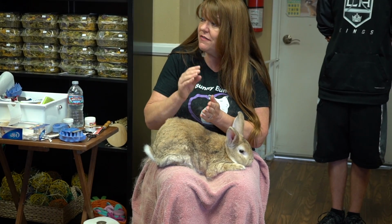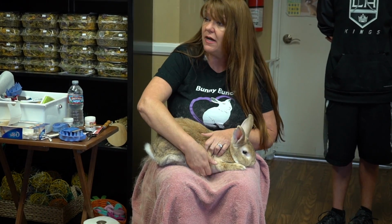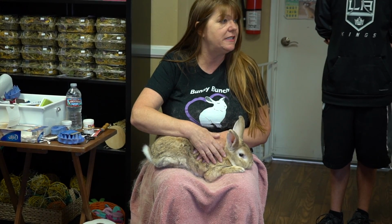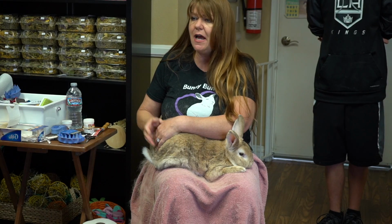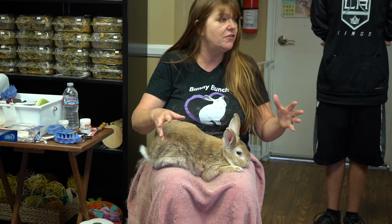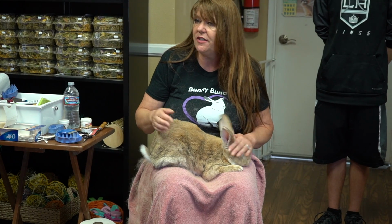But luckily, it was very small. I told her, go to the vet right away. It was an older bunny. They did surgery, removed it, they got it all, and the bunny's fine. And I've also found an abscess or something, because a lot of people don't pick up their bunnies, you know, for whatever reason. Sometimes something's going on and you don't notice it.